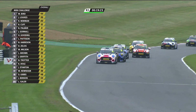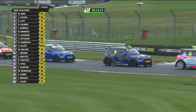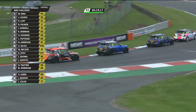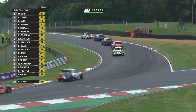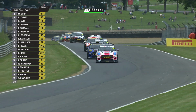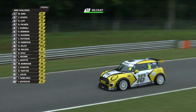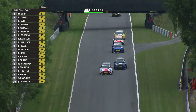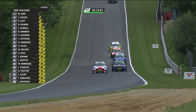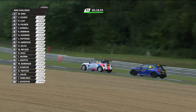Looks like they will do so far. And then down towards Surtees, where Max Bird is defending his lead from James Lukes in 2nd position, 3rd Rory Cuff, 4th Ben Palmer, 5th is James Gornall, then a gap back to Newman and Gooding, 6th and 7th. I reckon Harrison's still 9th, and Zelos I think is still 10th, so they haven't made any ground up at all. James Gornall has gained 1 position, and Max Bird is now about to potentially lose the race lead because James Lukes has a big look round the outside.